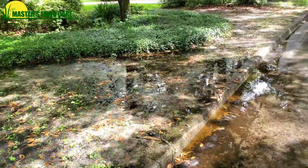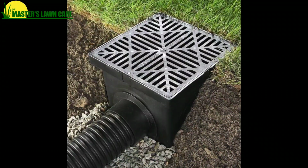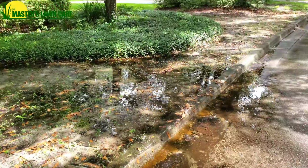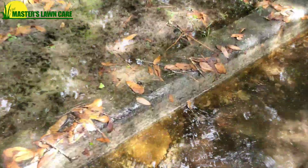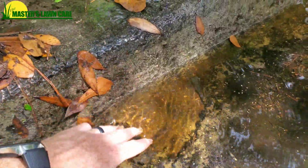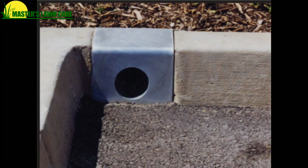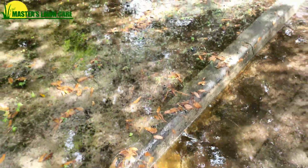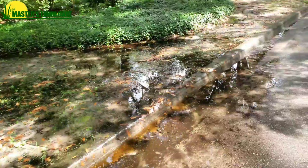So an easy way to solve this problem is a catch basin and drainage system. We can install a catch basin, cut a hole right here in the curb, and drain that water out. You can see right now it's waiting till the water runs over the curb to drain out. But if we cut a hole in this curb right here, put a pipe and a catch basin over here, water's always going to run downhill, so it'll run right to that catch basin and run right out in the curb and get that water out of the soil.